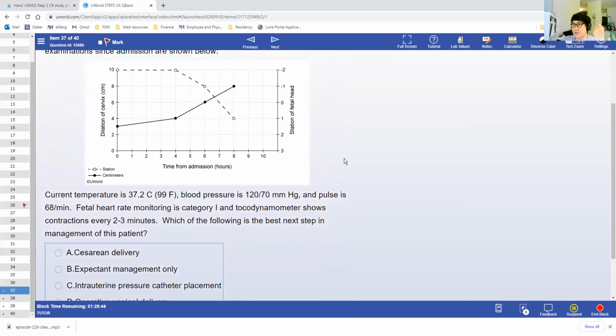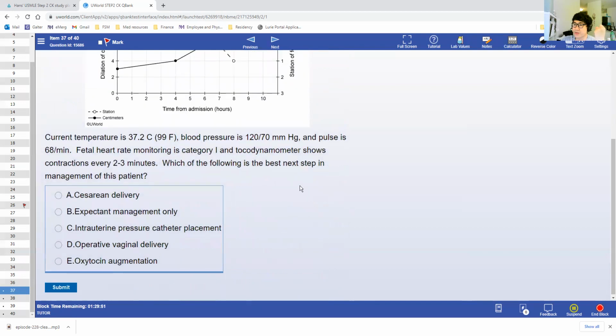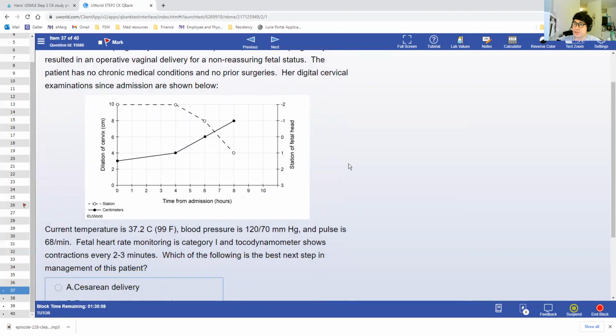Oh boy, fetal heart. This is a delivery curve question about the best next step. A 32-year-old at 40 weeks gestation has SROM and painful contractions. Pregnancy has been uncomplicated. She seems to be progressing okay, I guess. She's dilating 1 centimeter per hour, which is fine. Category 1 fetal heart rate tracing. Vitals look okay, and the baby seems to be descending fine.